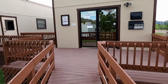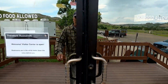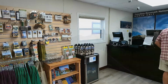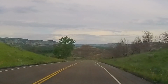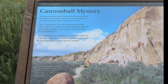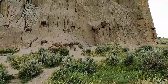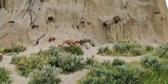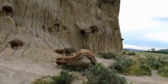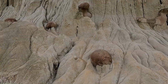We made it to the north unit, and we're at the visitor center right now. Our first stop is at the Cannonball Concretions. It's sand that was mixed with minerals. They hardened, and now over time erosion is starting to find them.